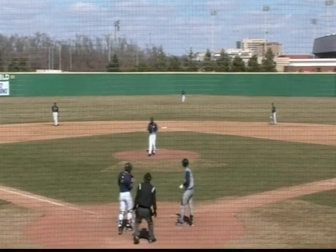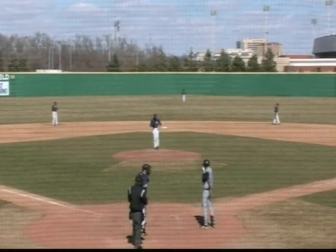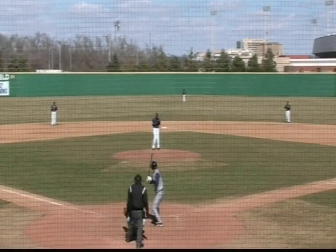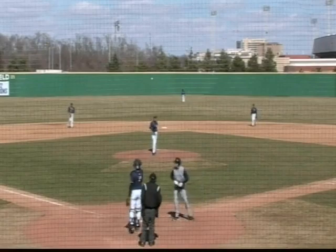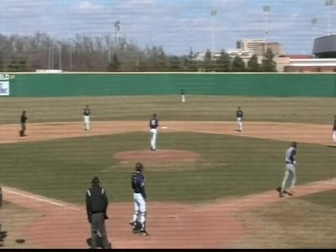Atkinson will throw a high fastball that almost hit Dacey on the hands as he put his bat towards it. We have a 3-1 count now. So Atkinson trying to fight back to this batter. He'll throw a high fastball and almost hit Dacey. That'll be ball four. And Dacey will trot down to first base with a walk.